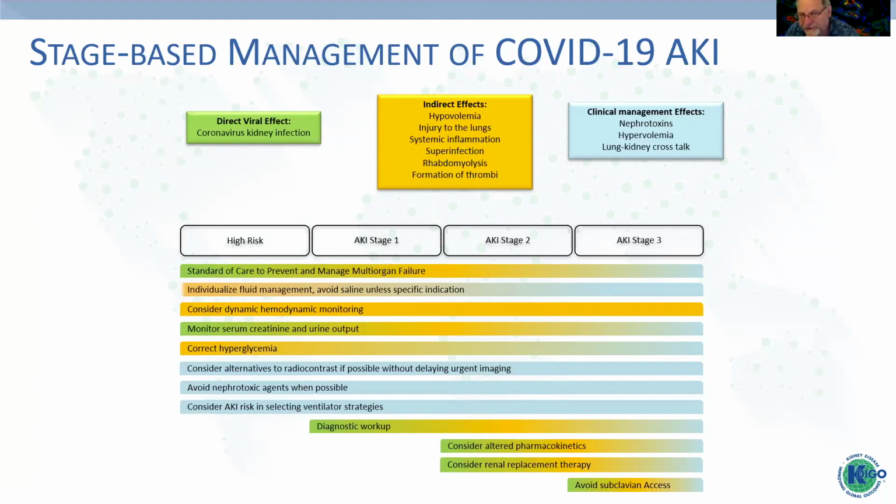If the acute kidney injury is coming from a drug, the most effective therapy is stopping that drug. If it's coming from some direct effects of the virus, on the circulation, for example, the treatment is different. Consider alternative pharmacokinetics for many of the drugs that we're using in these patients, including some of the antivirals, which are affected by renal function, and consider renal replacement therapy in these patients when necessary.